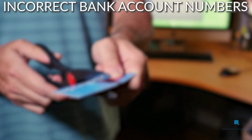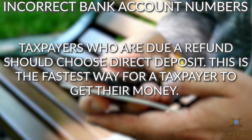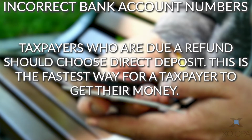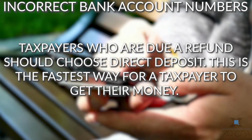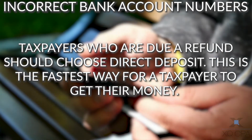Incorrect bank account numbers. Taxpayers who are due a refund should choose direct deposit. This is the fastest way for a taxpayer to get their money. However, taxpayers need to make sure they use the correct routing and account numbers on their tax return.